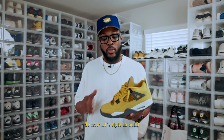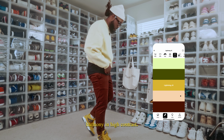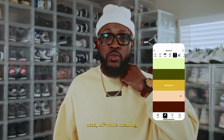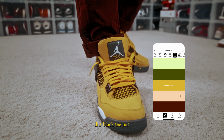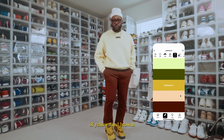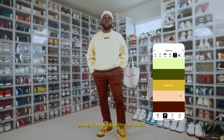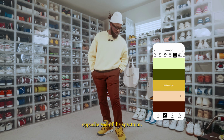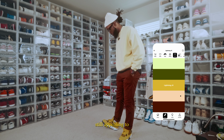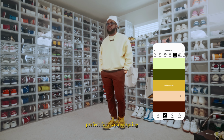So now let's style an outfit around the Lightning 4 using Colour Varia. So here, I'm going with the monochromatic color harmony and high contrast. I'm wearing these rust-colored chinos, this pale yellow crew neck, off-white beanie, obviously the Lightning 4s, and this black tee just for some layering. This outfit creates harmony because it's using different hues of yellows and browns, giving the colors balance. It's high contrast because we're going from the brightest or palest of yellows all the way to brown, which is on the opposite end of the spectrum. A monochromatic look makes your outfit look more intentional while still appealing to the colors in the sneaker. And just for reference, this would be considered casual streetwear, perfect for a cooler spring day or definitely a fall vibe.